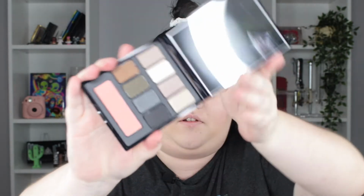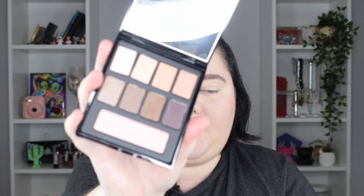Then for palettes, we've got this one here, which is an eyeshadow palette. That's what the front looks like. There's a couple of my fingerprints on it at the moment. This is what it looks like. So it's got a lot of neutrals, which is nice. There's also sort of a khaki green, which is really interesting. Then we've got another eyeshadow palette, and again, it just looks like that at the front. And this is what it looks like inside.